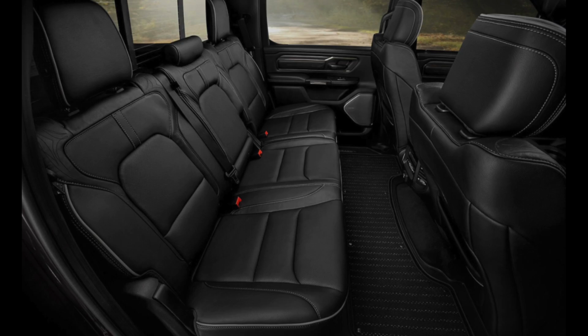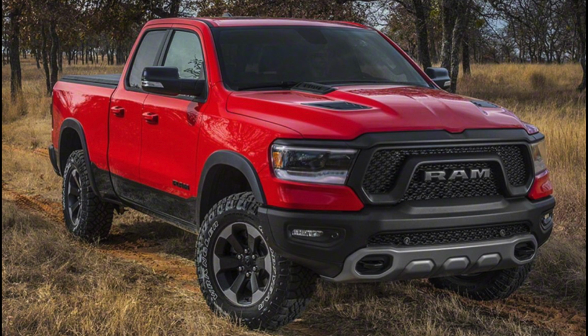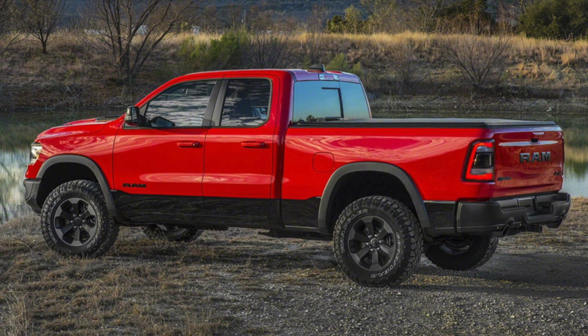Here's another picture of the back of the interior, plenty of leg room, really something the 3rd gens are lacking. Here's a picture of the Rebel. You can get a better idea of what that hood looks like. It's got the side vents off the cowl, which I think is pretty cool. A side angle view of the Rebel. So I may have been wrong. I may have spoken a little too soon here, guys.